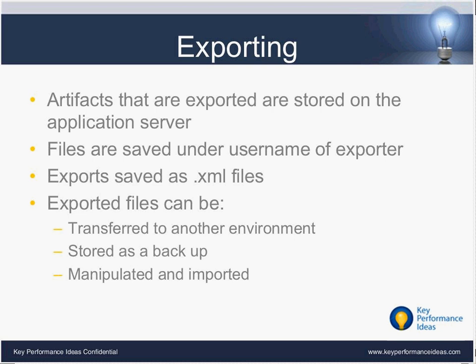Now, when you export the files, the file folder is created on the server, and it's under your username. For instance, my folder would be named dquinn and native directory, and all my exports are stored in this folder. And then I can only access those. No other users can access my exports, and I can't access any other user's exports.